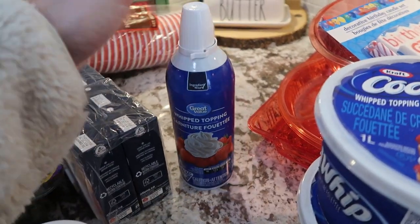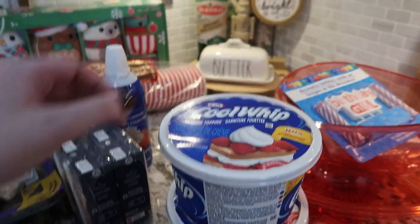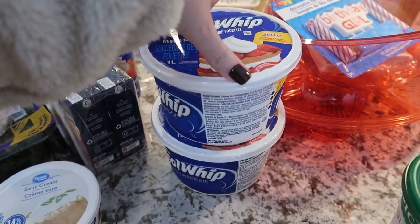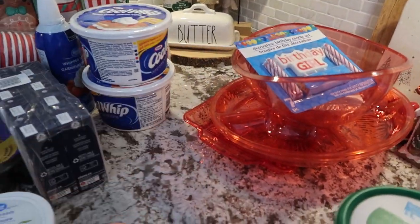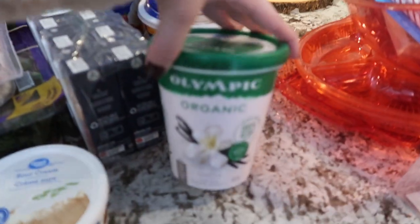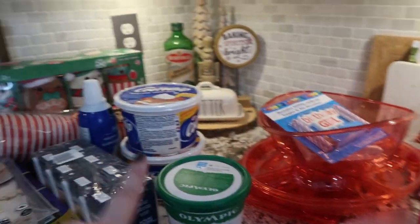Down here, just some whipped topping that will go with the hot chocolate bar. Two containers of Cool Whip. Again, I need it for two of the recipes. What else? I'm going to do a yogurt parfait. So I got some other, I'll show you all that in a second.